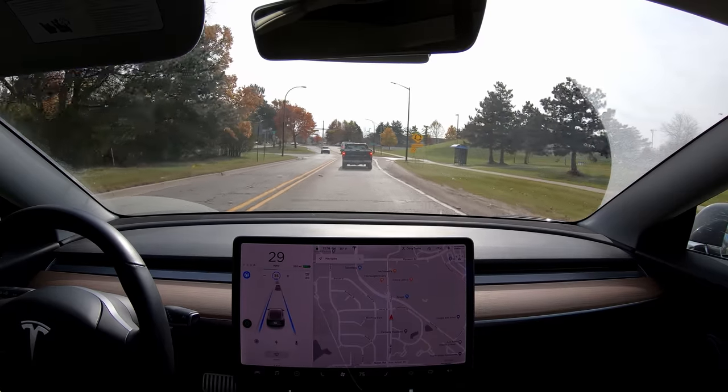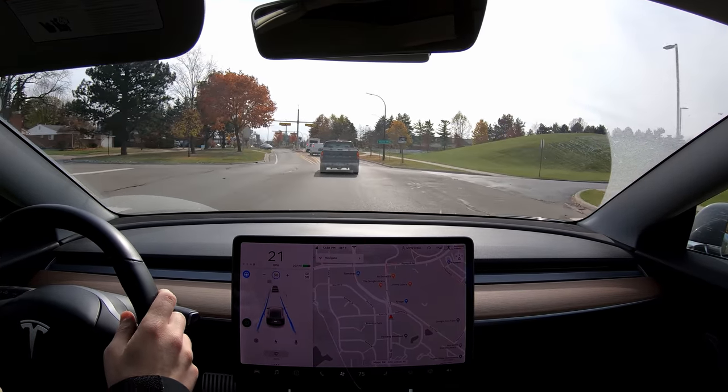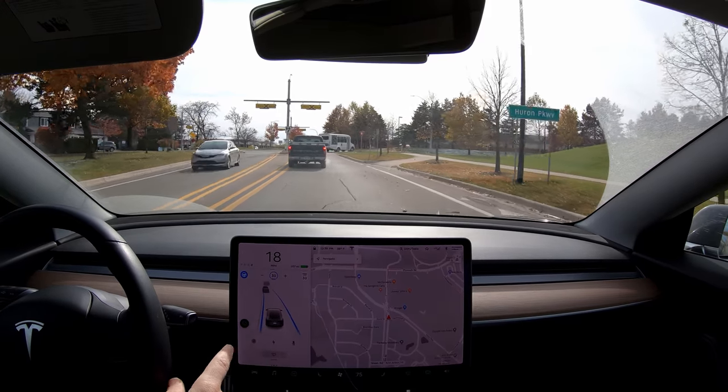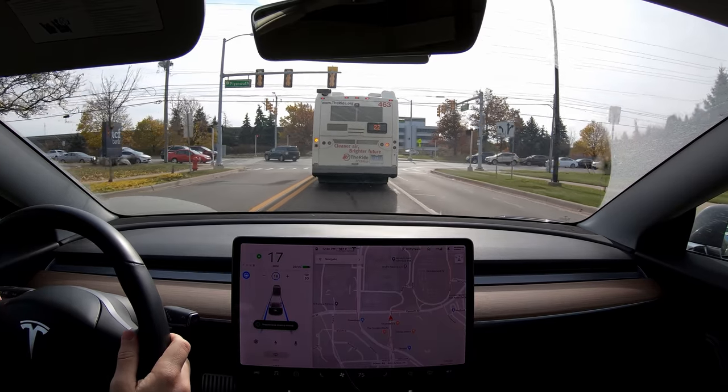Oh, so here's something. Since we're testing, this is where it always puts me on the wrong side of the road. Let's see if that's fixed. Oh, look at that, it didn't do it. Now, we have a lead car, but even in the past with a lead car, it's put me into the wrong lane. So green, I can't really see it.